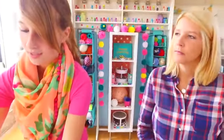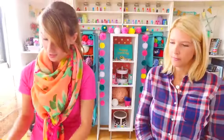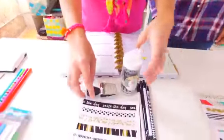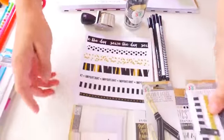So that was the neon collection. And there are 4 different planner basic collections. That was the first one. Are we going to move on to another one now? Yeah, they have similar items, so they all come with the washi tape and some of the magnetic clips.